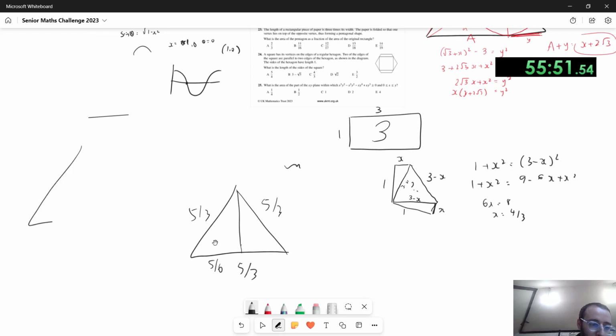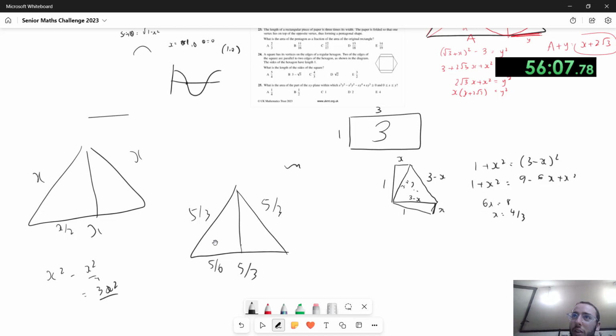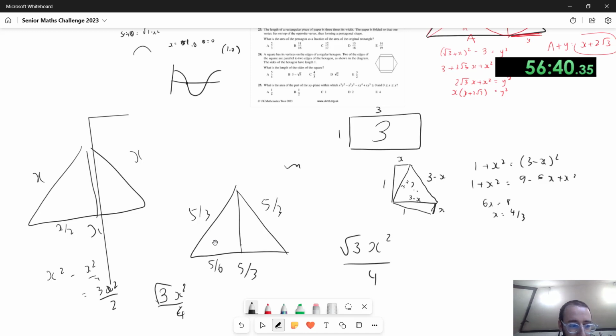Oh, let's do it generally. x over 2, and then x squared minus x squared over 4, 3x squared. It's like 3 over 2 base times height over 2 or something. Okay, 3x squared over 2, and then it's the square root of that. Okay, and then we square root it, so it's root 3 x over 2 is that length, so times that by x. Okay, it's root 3 x squared over 4. Oh no, but the whole length is x, so it's x times that over 2. Yeah, I think it's this.